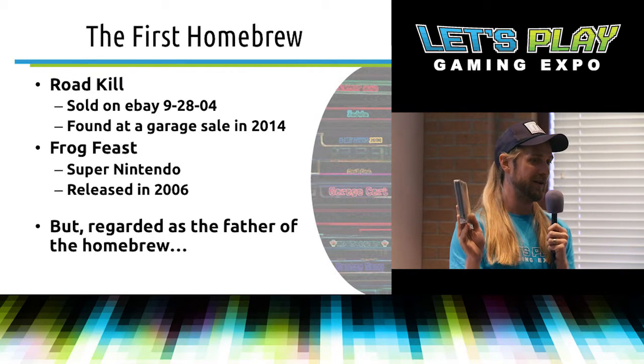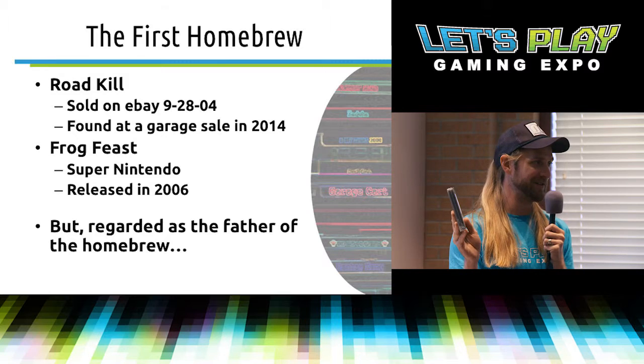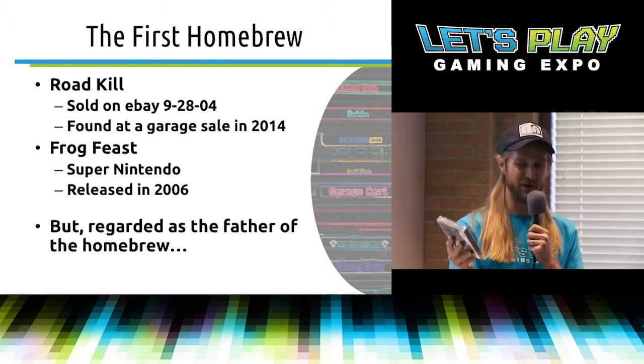It's a port of Freeway for Atari, which is kind of like Frogger, only instead of a frog, you're a chicken, and you're trying to cross the freeway without getting run over.